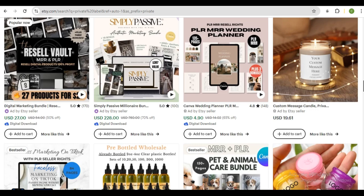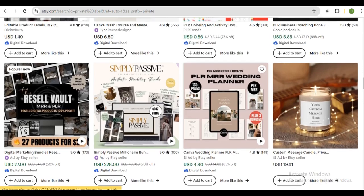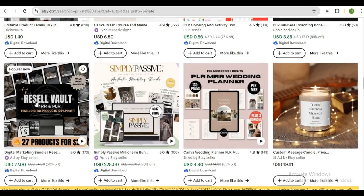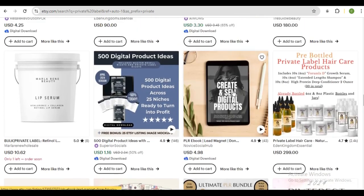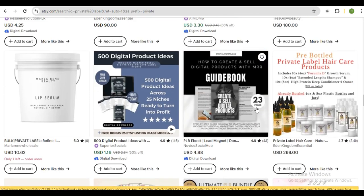This is a wedding template of about 135 pages, and it's selling for $4, and it has sold about 148 copies. Literally, these are Canva templates that I even give out for free in most of my videos, and people are selling them for some cool cash here. And this is an ebook template selling for about $5. And it's just a 23-page ebook template. Like I said, all of these are Canva-made templates.